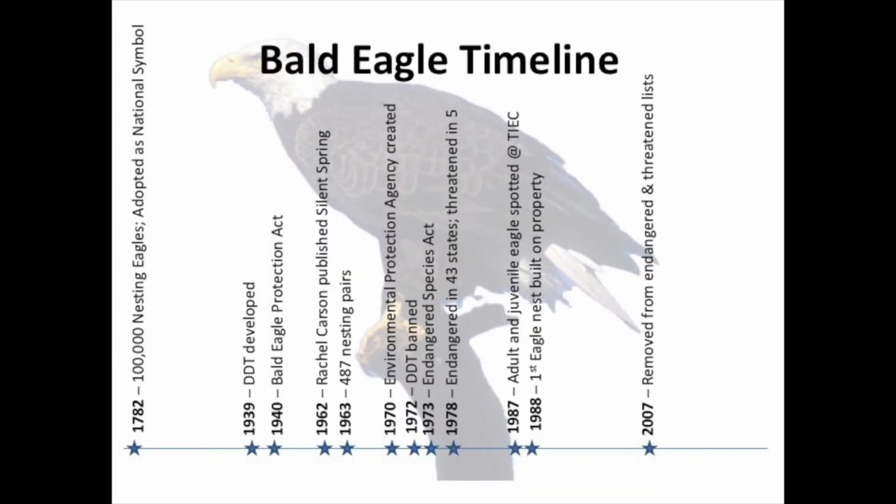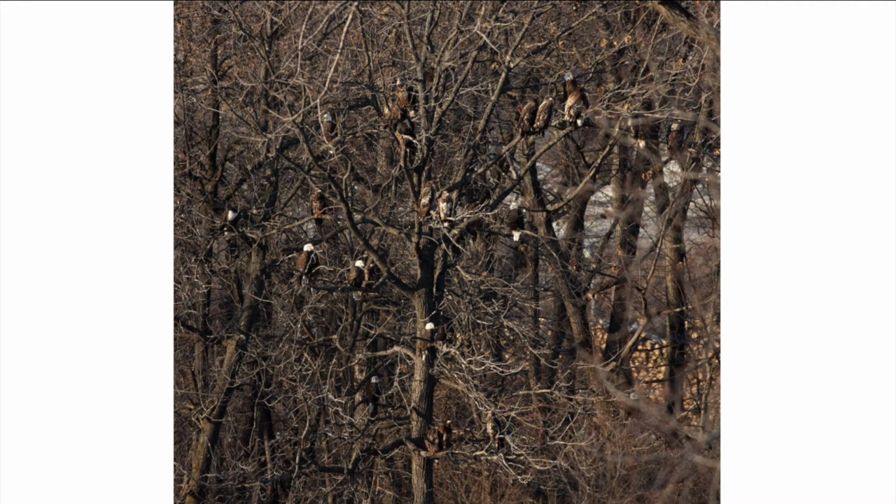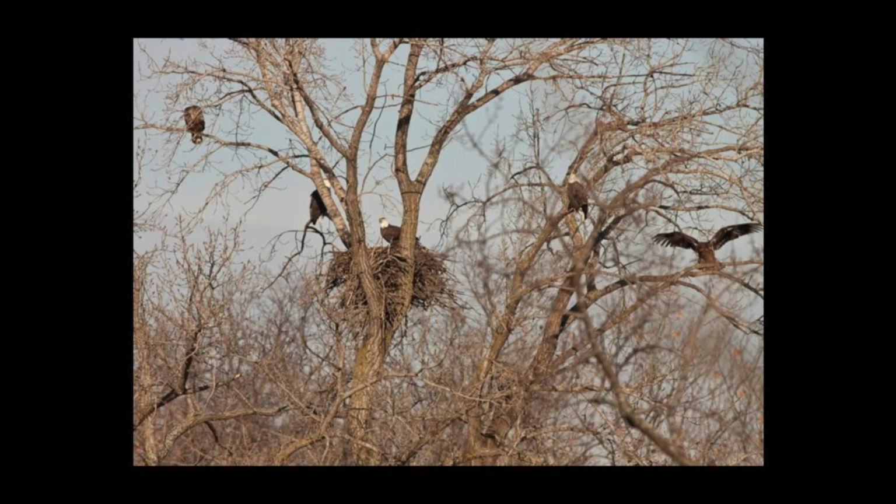Today, the eagles are doing well. As a matter of fact, back in 2007, they were removed from the endangered species list, although they are still protected by the Bald Eagle Protection Act. Today, the eagles have been a huge, huge draw for our area, especially in the winter time. We have our annual Eagle Day celebration in January because we get a really large wintering eagle population here in the area. They utilize the Fox River as their food source throughout the winter months.